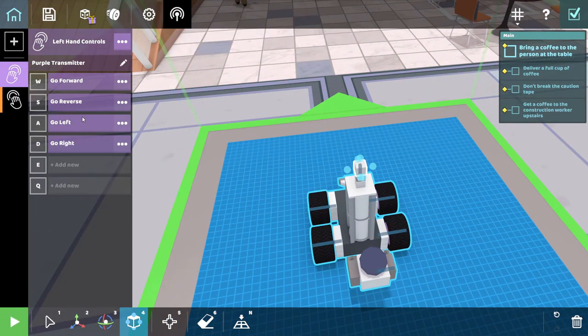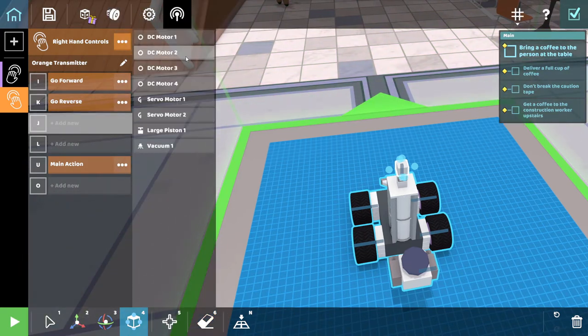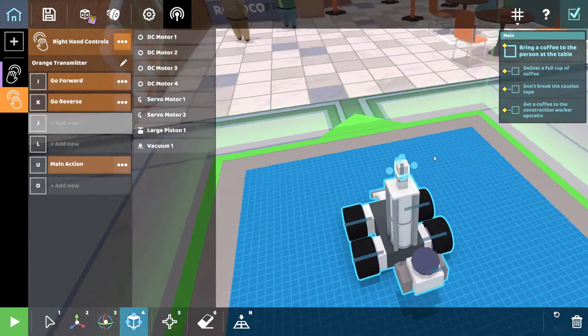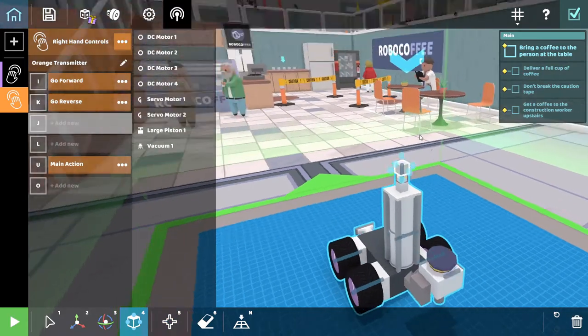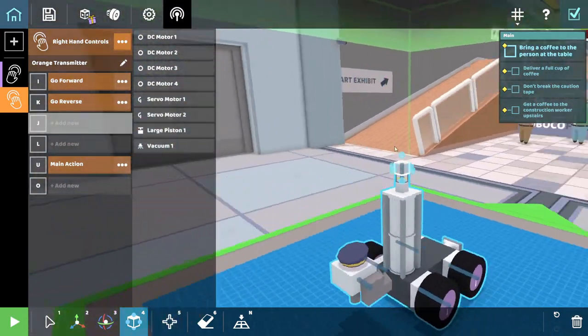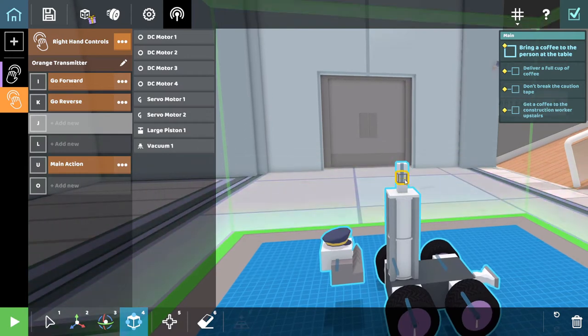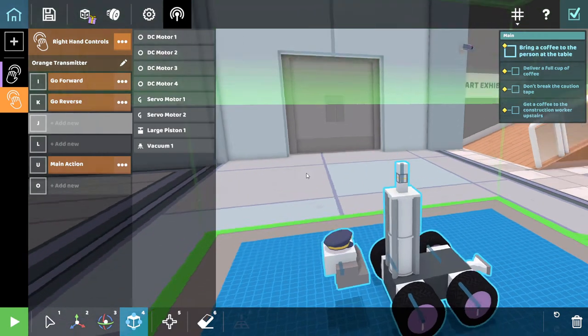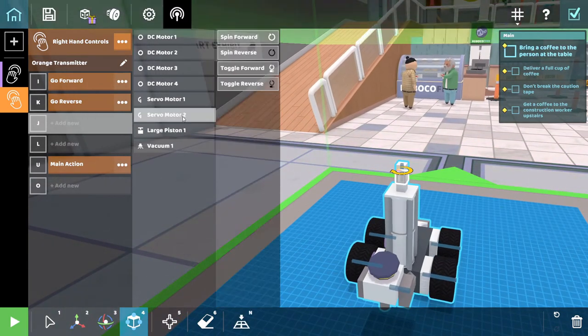And this one's going to be left and right, essentially. So go to this thing here. We're going to want a J and L, rather. So this one's going to be going left. This is going to be a servo motor. I don't know which one. What other servo motor do I even have? I should only have one, I think. This one right here. It's listed as servo motor 2. I didn't even know I had another one. If I do, I don't even know where it is.